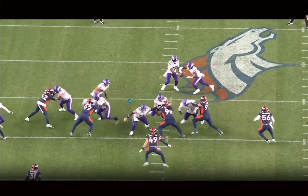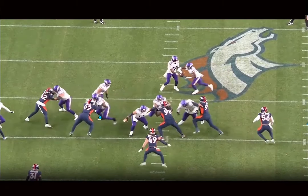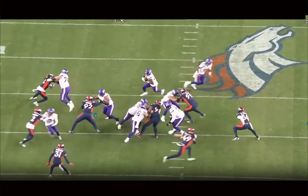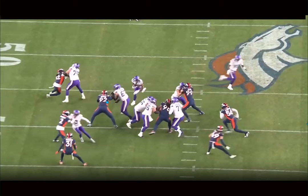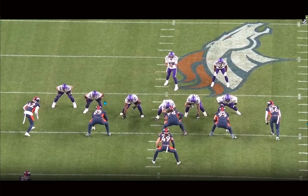This kind of rep shows how he can almost set the edge too. It's not like 42 is setting the edge, but he's setting a different edge, and it just shows his ability to win his gap. Good leverage, good technique, good base. Everything's there. He used that right hand into the chest. Now he's in complete control, basically forcing the running back to make a decision. He's either going to run to the back of his own line or go into the gap that Harris has complete control of, which he is now able to shed and get off of. This is exactly what you want.